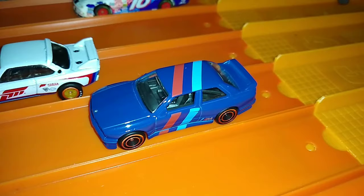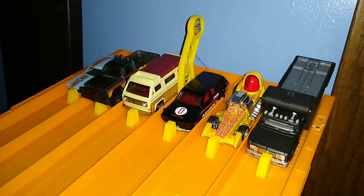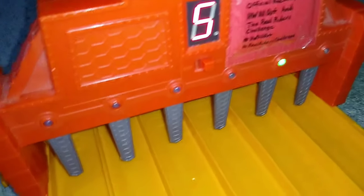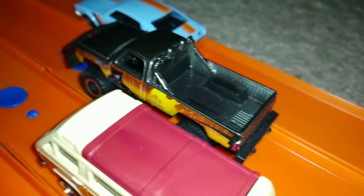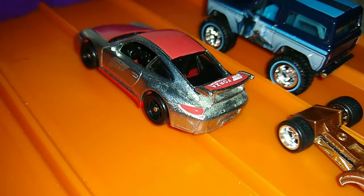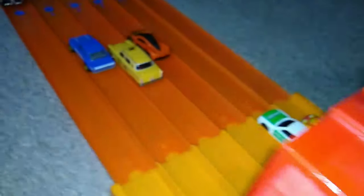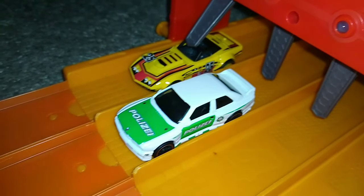Next 6. Oh, the 787B almost had it there, but the M3 E30 is going to have to take this win. Here's your next 6. Winner, lane 5! Alright, 1980 Dodge Macho Power Wagon. Next 6. Winner, lane 3! Lane 3, I think this goes to the 997 Porsche. Here's your next group of 6. Winner, lane 5! Lane 5 goes to another M3 E30.